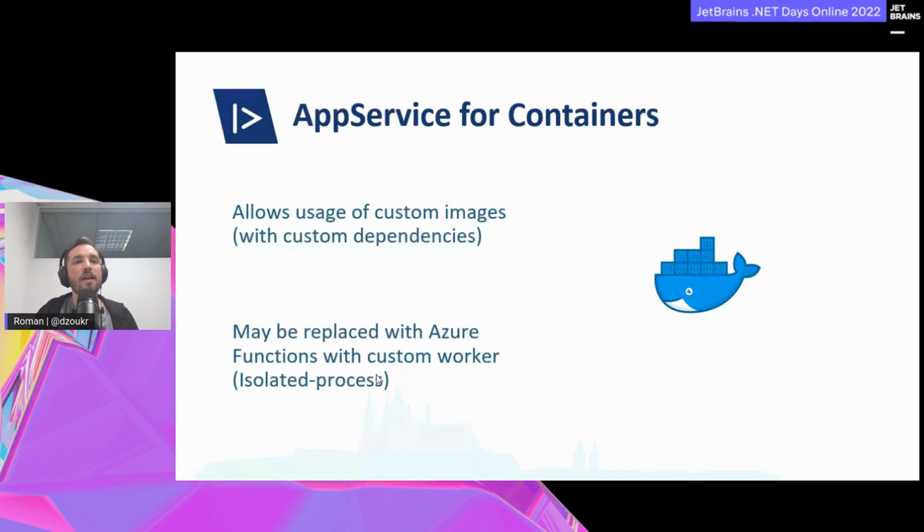So it's good that if you want to do something in the background, which is something not conventional, you can just use Docker and put it into App Service for containers as a background job, and it works pretty nicely. I think in the long term, maybe it can be replaced with Azure Functions in the custom worker in isolated process way, where you are able to bring more dependencies. So probably in future, we will rewrite it. But just to tell you how we got to the App Service for containers.